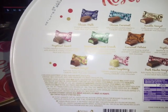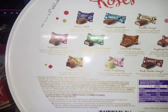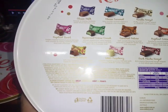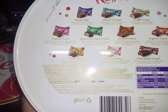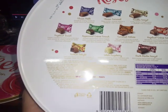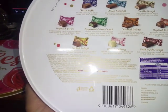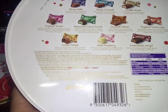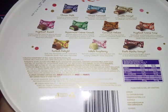Classic milk, classic caramel, vanilla nougat, hazelnut swirl, peppermint cream crunch, caramel deluxe, hazelnut cream crisp, Turkish Delight, white raspberry, dark mocha nougat.